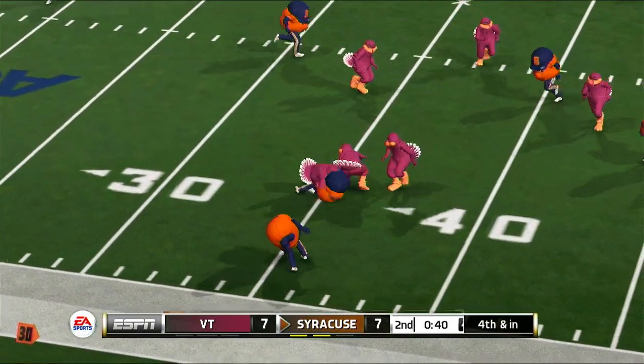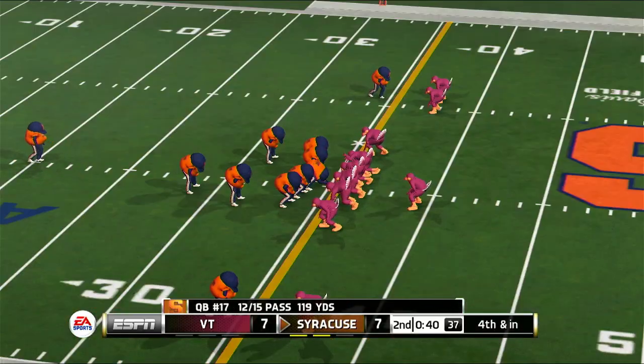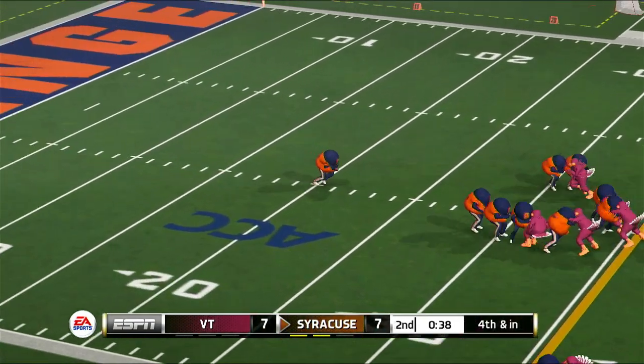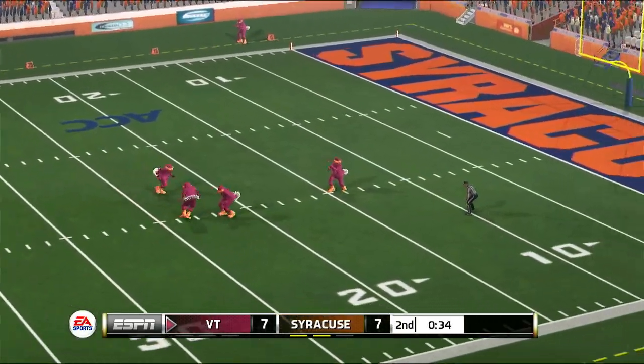Out to the tailback on the screen. He's tackled at the 35-yard line. That screen pass nets maybe 5 yards. They executed the screen play well here by getting the ball to the halfback. They pick up some yards. He gets it away, and this is a really nice punt.